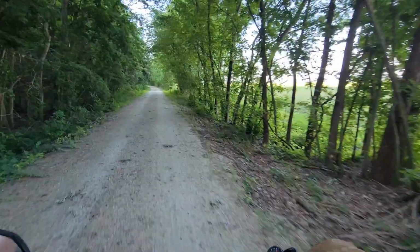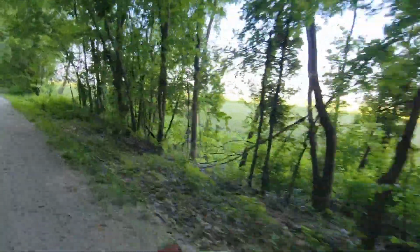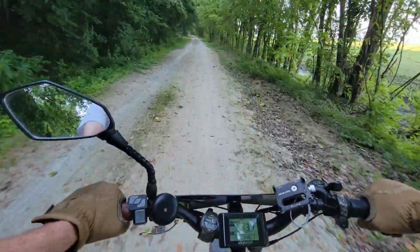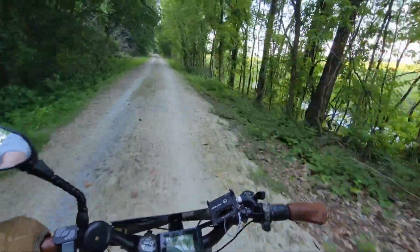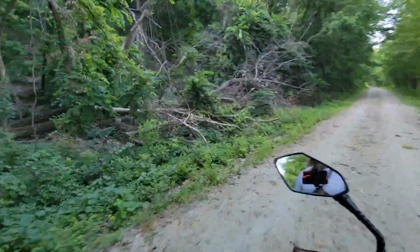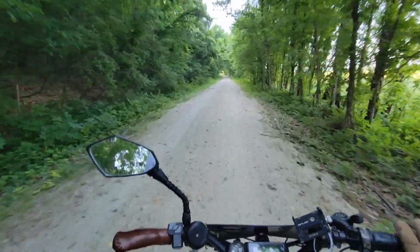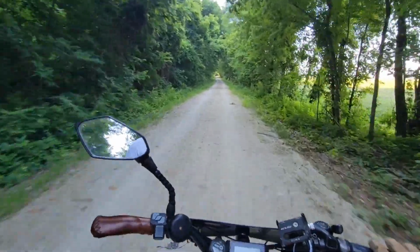Some more farm property out here. I think the farmer that owns all this property, there's a road that snakes back over here, and there's one house that's tucked back into a little cove. This big old tree fell down. Wow.